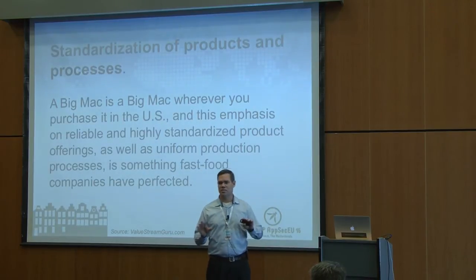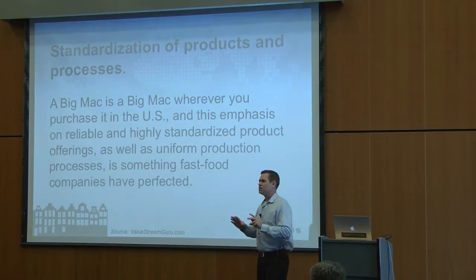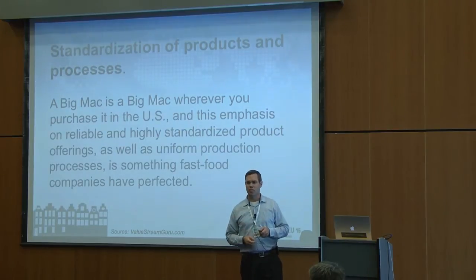If you're in the U.S., it tastes the same. I was thinking if you're in India, it has its own special flavor, or any other country, it has its own unique taste. But it really always tastes the same. So you're getting that same product no matter what.